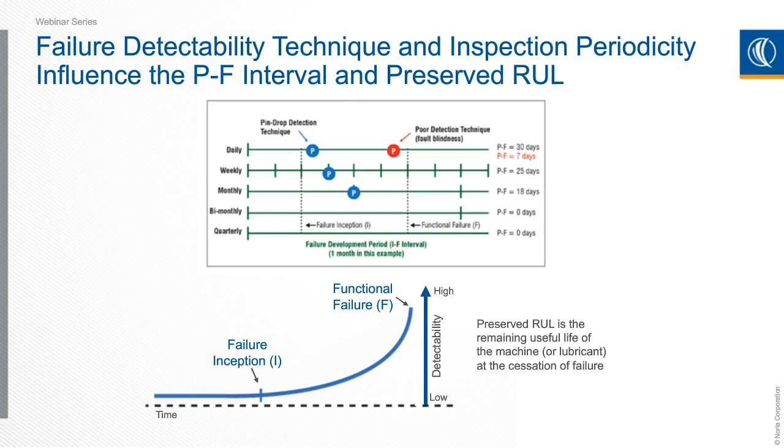If we use a weekly strategy, even with the best pin drop technique, if we're only looking at it every week, we have a 25-day interval compared to a 30-day interval if we had used a daily methodology. For a monthly inspection, we are now down to an 18-day PF interval, again using really good inspection technique.